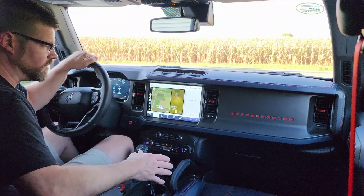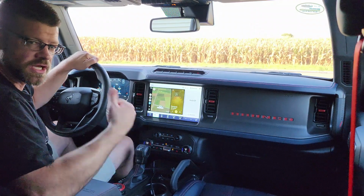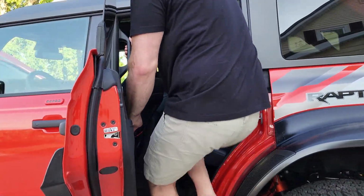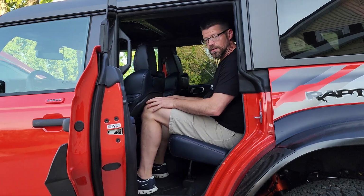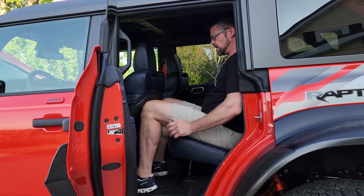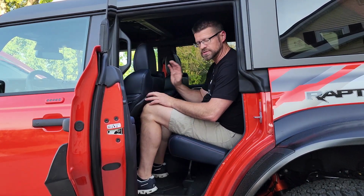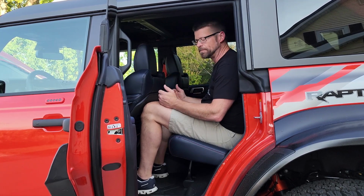Okay, so that was all the functions and features up front. So let's hop in the back and see how much room is back there. Let's get up in here, see how much space there is. My knees are touching, so that's okay. It would be okay. This could be adjusted a little bit more. I could easily scoot this up just a little bit more, give a little bit more room back here.